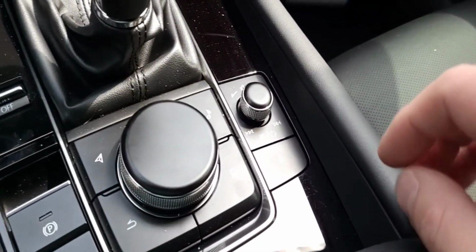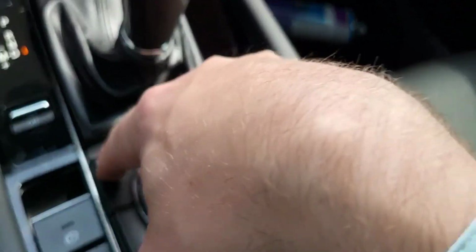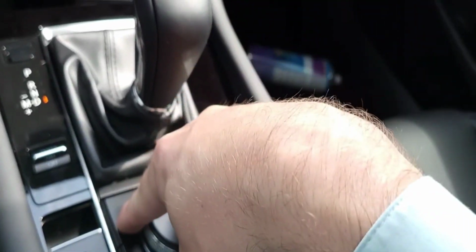You can also restart the system, just as an extra little tip here, by holding down the volume button, nav button, and volume button, entertainment menu, and then the nav button. In that order, if you hold those three buttons down, it restarts the system.